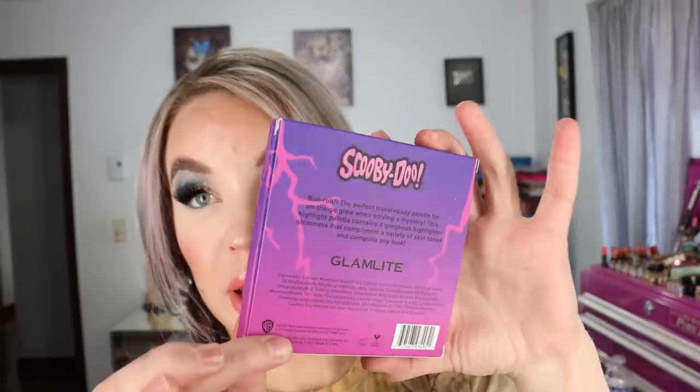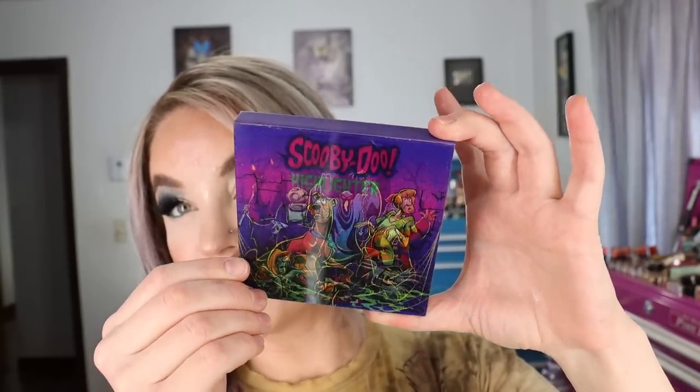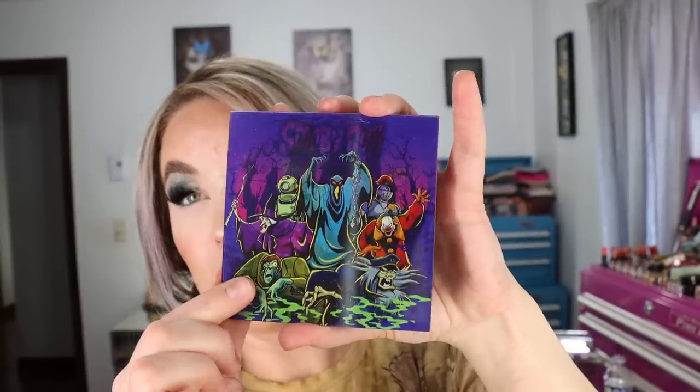Can we just talk about the packaging? It is just very, very cute packaging on this whole collection. And the palette has a switchable front on it, which is just really cute. And it's a cardboard with a magnetic closure as well. And I have the highlighter on the bottom on my cheeks. It's a very sparkly, very shiny green, is there gold in there? Not really. Yeah, a slight golden green sheen to it.